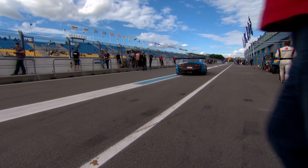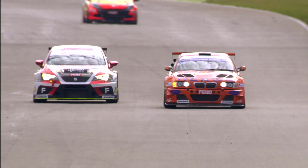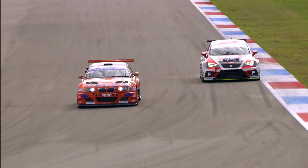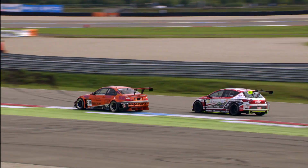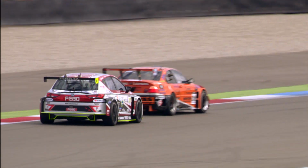Van der Munkhoff and Zumbrink have a 30-second penalty to serve. Dennis de Borst and Stan van Oord had 25. Marcel van der Maat and Peter Schroyers 15 seconds. That moved Stan van Oord back behind Marcel van der Maat after the pit stops. They say out taking 10 seconds longer in the pits because of its success penalties. This then is the battle for 2nd place.